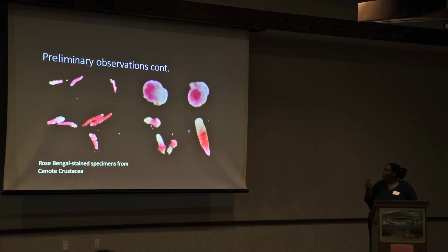In addition, these were some rose Bengal stain specimens from a cave in the Yucatan mainland, seeing a higher abundance of these biserial types of forams, but there is a surprising diversity of these living forams that are in these caves.